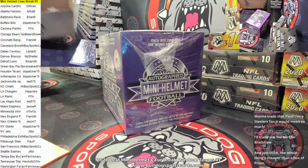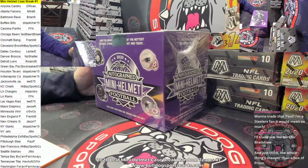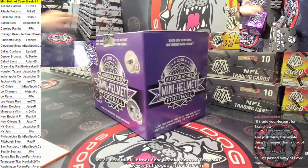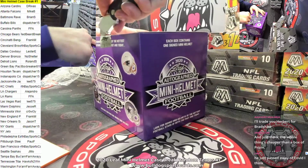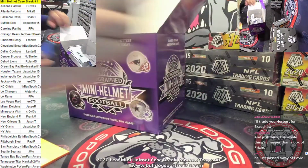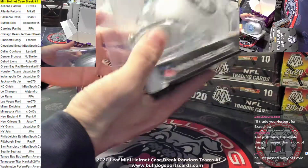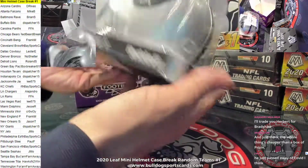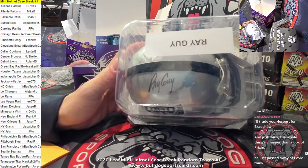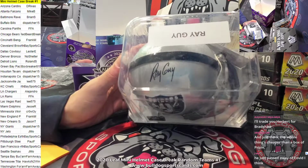All right, last one of the break. Last one of the break, guys. For the Raiders, a Ray Guy. Isn't he the best punter of all time? A Ray Guy.